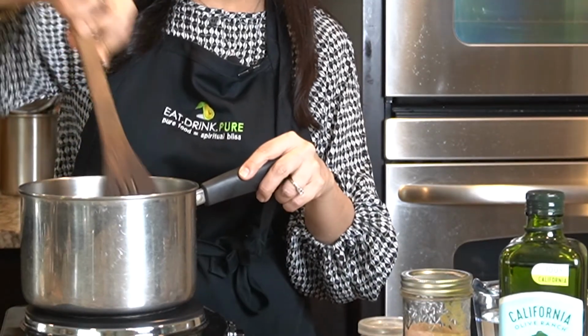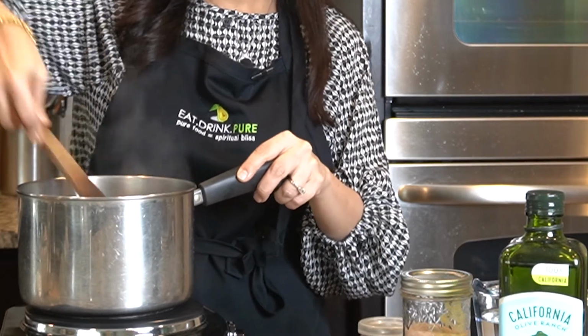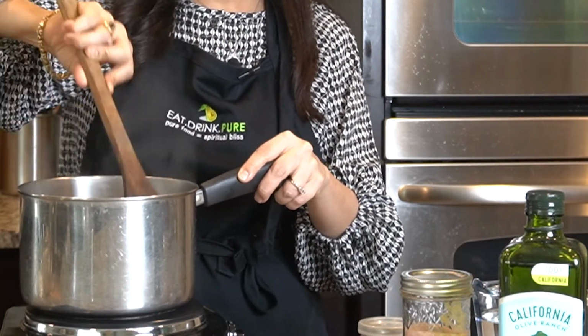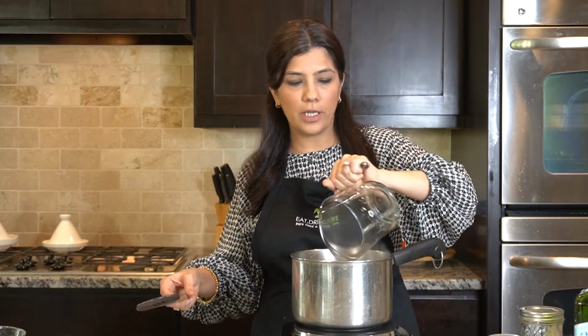And once it's sauteed for a few minutes, now it's time to add the water. The intention is to just cover the chicken.